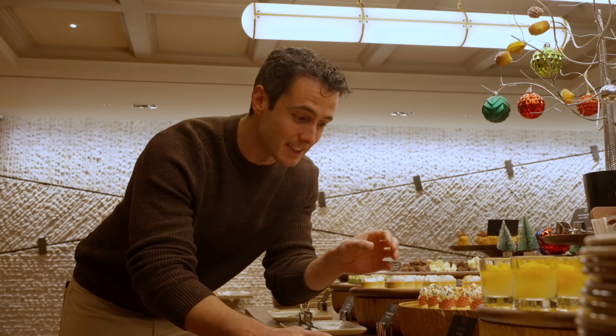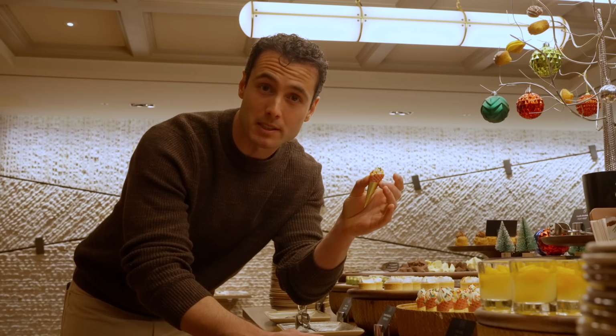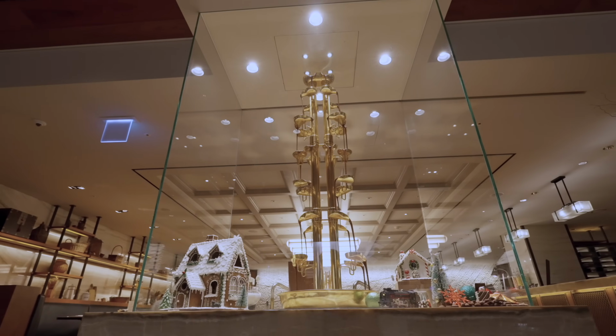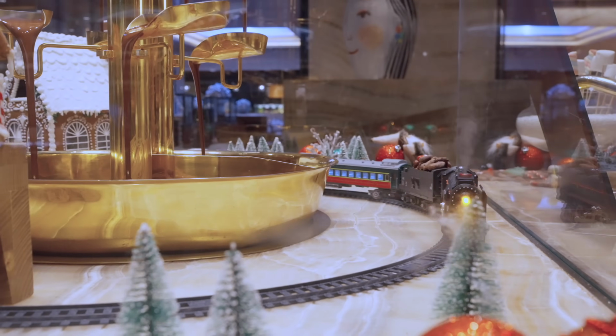Everything here looks so perfect. I feel like I don't even want to touch it. Like these little ice cream cones. Maybe the best buffet I've ever seen. This chocolate fountain is actually made out of 24 karat gold with a train with a Four Seasons logo on the top of the train.